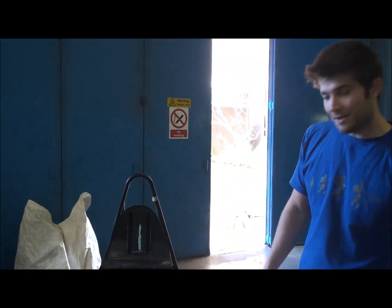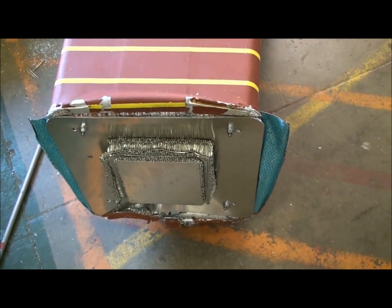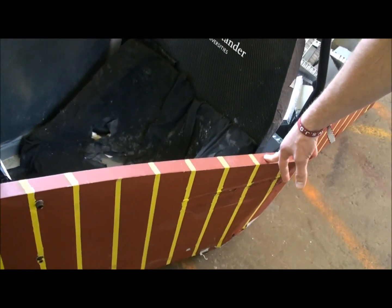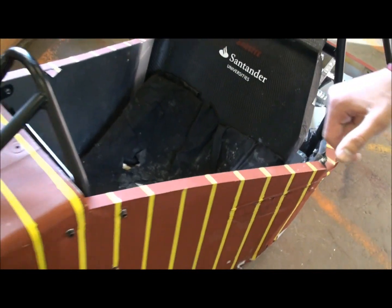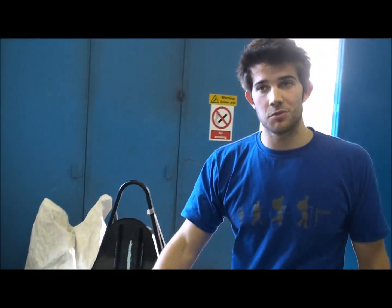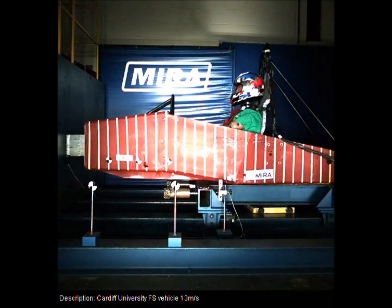So as you can see, the damage that occurred to the chassis was the nose cone that got crushed, and also the buckling of the side panels in the cockpit. This is what we expected to happen, but we didn't expect there to be enough force left for the nose to crush as well, although it was one of the failure modes that we predicted in the crash.